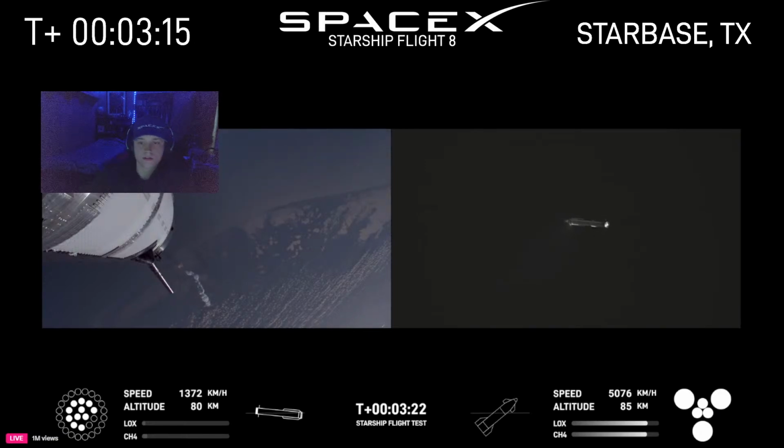How's everything going in Hawthorne, Chris? Everything's looking fine. Good. The crowd eagerly followed that ascent and now is watching the booster coming back.